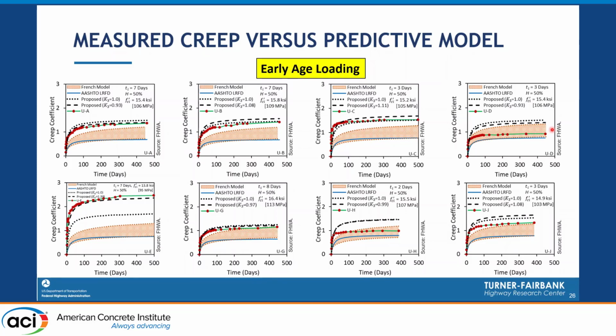And the French model is also shown with the orange shaded area. Technically, for the French model, they have provided several factors and a range of numbers that you could go with, a lower bound or upper bound. So the advantage is the designer has the option to select different numbers. But the challenge is that finding the correct correction factor is always tricky.